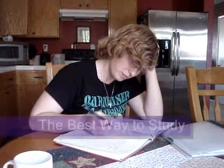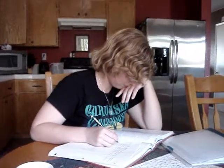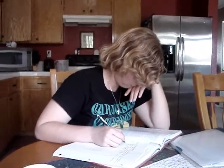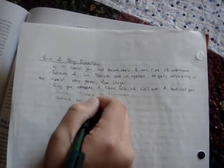Ways to study. The best way to study is to have your book, your notebook, and your pencil with you. No TVs, no video games, no cell phones. Make sure to dedicate at least 1 hour of studying every day. To take notes, you must take really good notes. Make sure to have detailed information about the time, the date, the people, and the place.